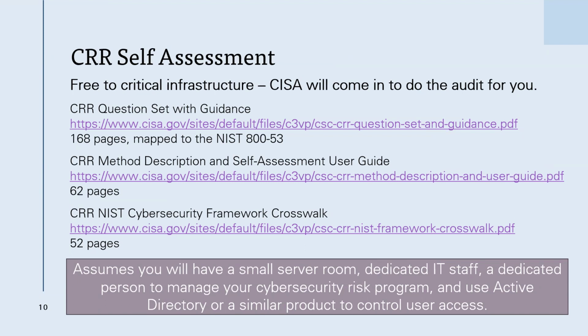Because these assessments and audits are detailed and they also use tech speak language, you probably do need a tech person to help you through it. This assessment assumes that you have a server room and a product that controls user access like Active Directory installed on a server in your server room. If you don't have those things, this assessment may not be the right thing for you. However, if you want to go for Department of Defense contracts and are starting to prepare for it, start here. It'll tell you what you're going to be asked, and it's good information and preparation for the Department of Defense standards. It's very similar to the CMMC document that the Department of Defense uses.